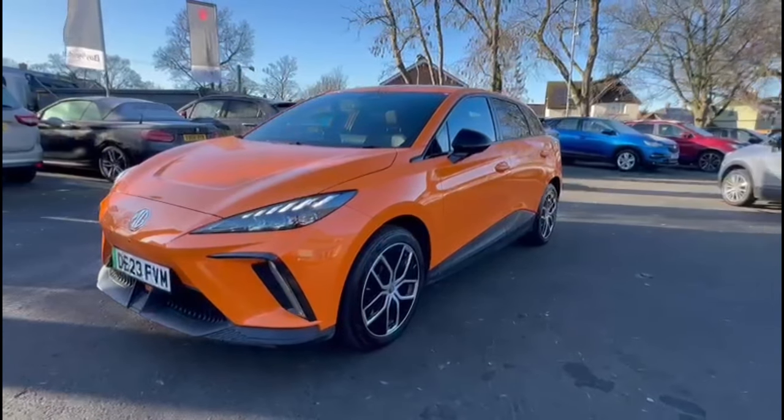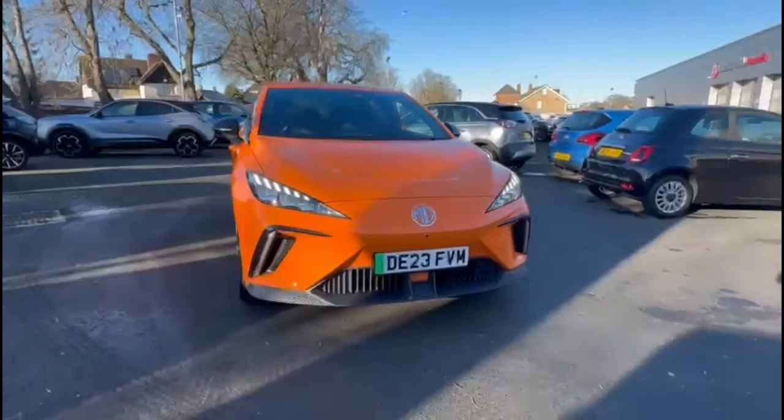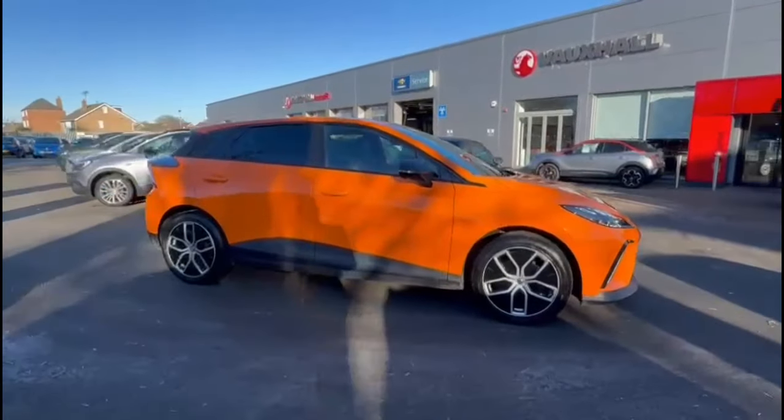Welcome to Baylis Vauxhall. Here we're viewing an MG4 Trophy long range EV. This model's covered 8,787 miles and is finished in orange. Also comes with a balance of the manufacturer's warranty.